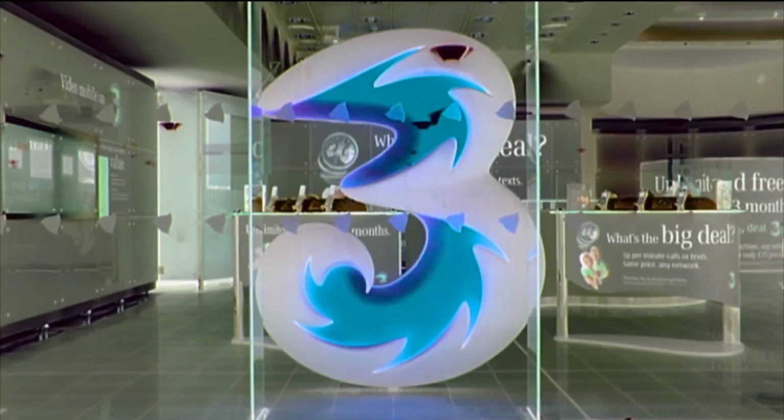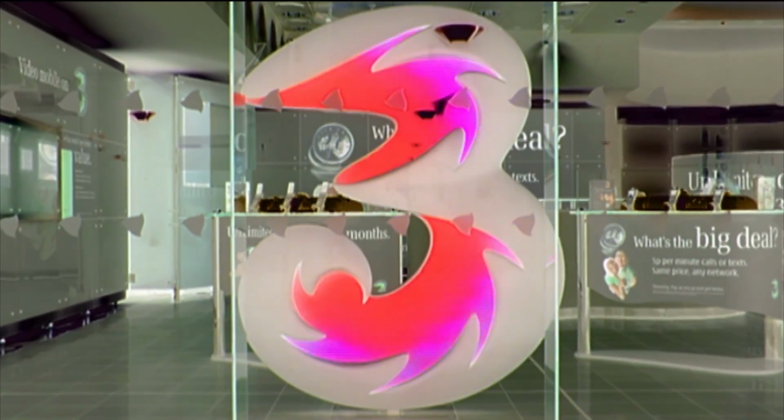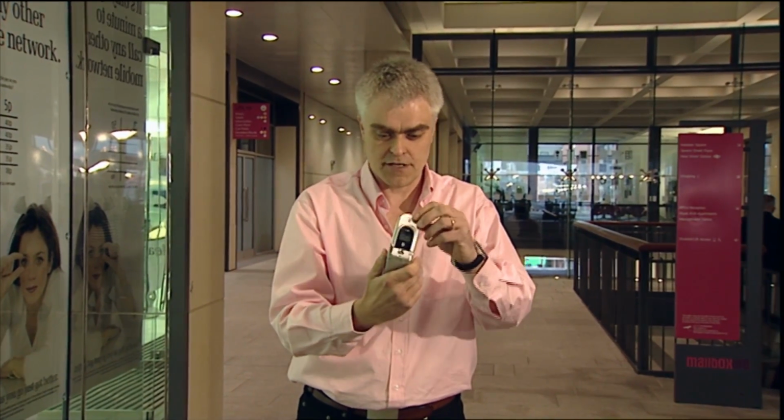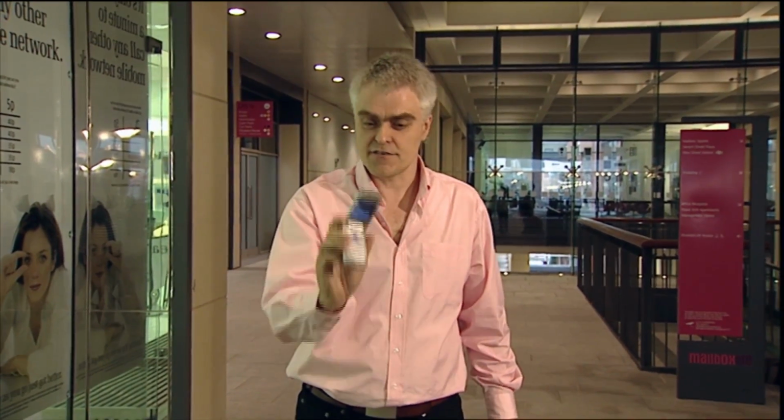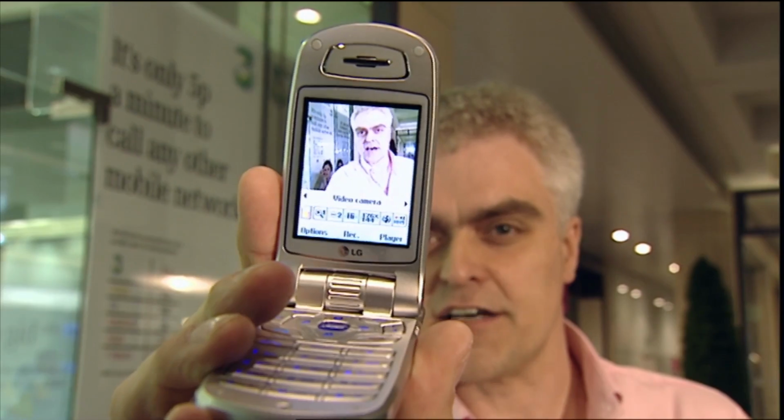So far, only one network, 3, actually has 3G phones on the market. This is one of their latest handsets, and it's quite good, actually. It's scarcely any bigger than a normal phone. It's got a modern clamshell design, it's got a video camera, flash, and everything. Much better than the sort of bricks you got when you joined 3 at the start.